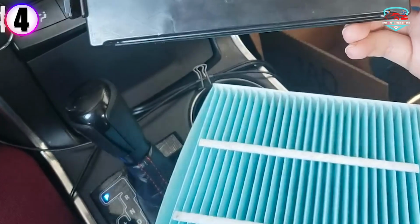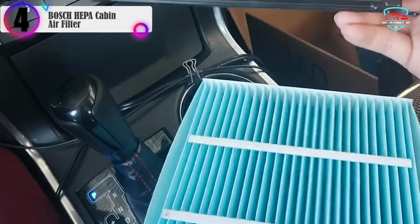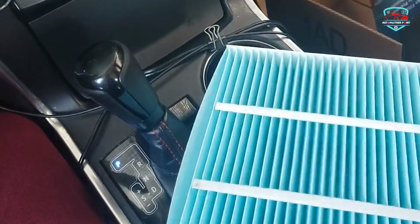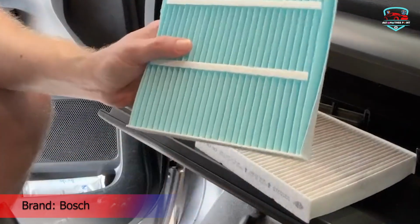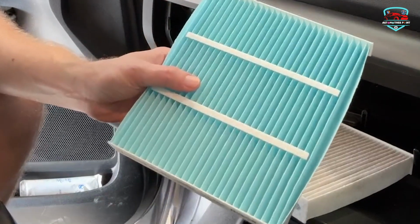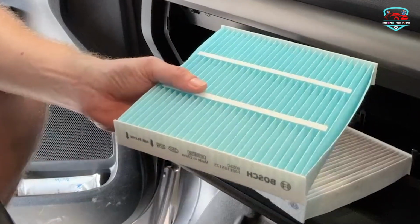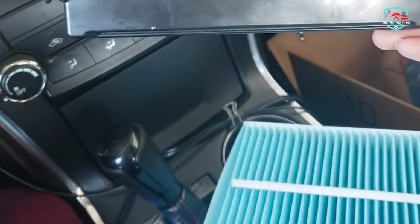In our list, the number 4 product name is Bosch Hepa Cabin Air Filter. Bosch Cabin Air Filter offers a clean interior environment by reducing airborne particles in vehicles. This filter is built to fit various models from Lexus, Subaru, Toyota, Pontiac, and Scion. Its design includes a dense structure layered with melt-blown material and static cotton, created to support high-efficiency filtration inside your vehicle.